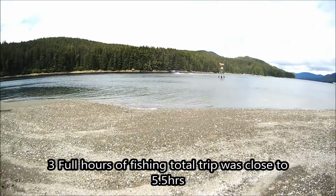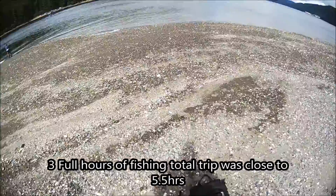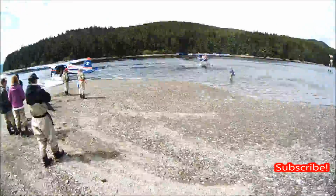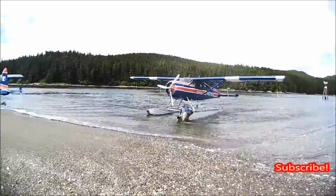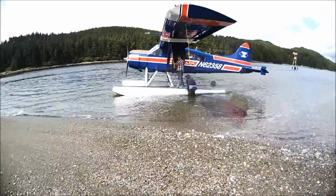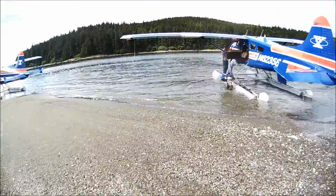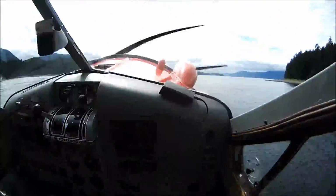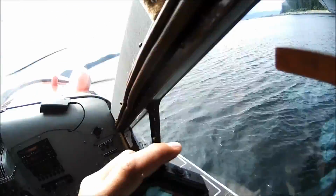So I only participated in the 3-hour trip, but they have longer trips. And as you see, I still had such a great day. This was in late July, which is apparently one of the best times to go fishing for salmon up there. And I can't say enough about Bear Creek Outfitters and how awesome this trip was.